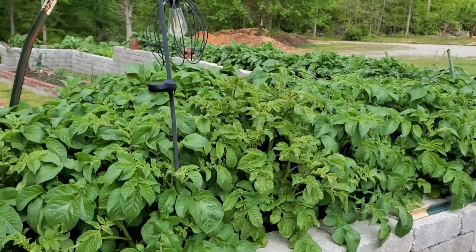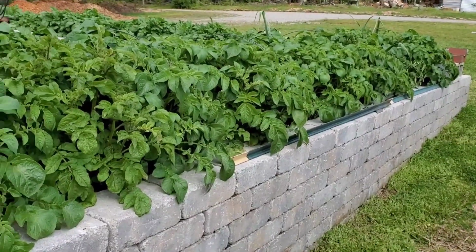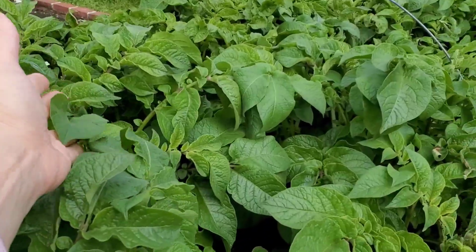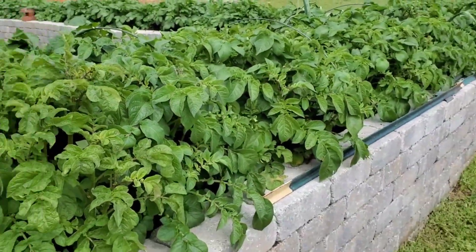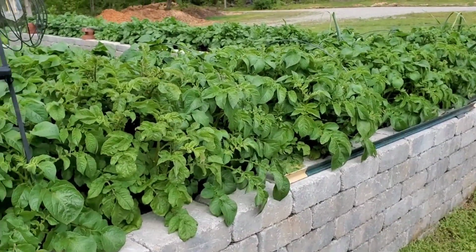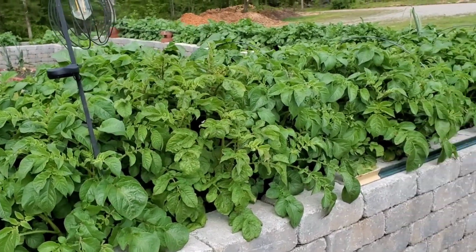All right, these potatoes were planted on 24th February. I had to cover them when frost came, so the hoops are still here that I covered them with. But they were too big to put the trellises up. They would have been too tall already, so we'll see how those do and see the difference between the ones that are trellised and the ones that are not.